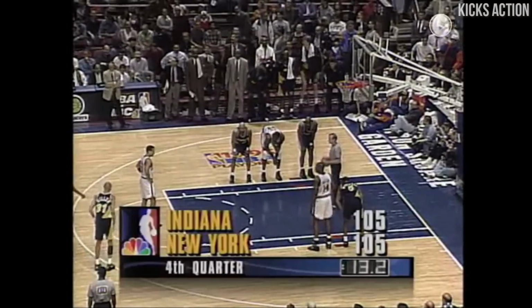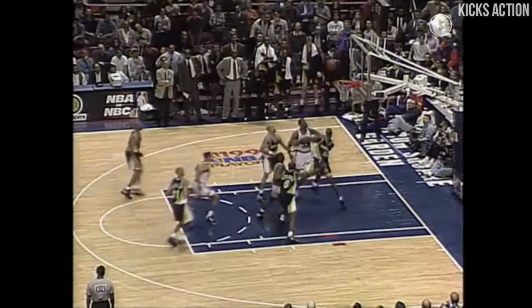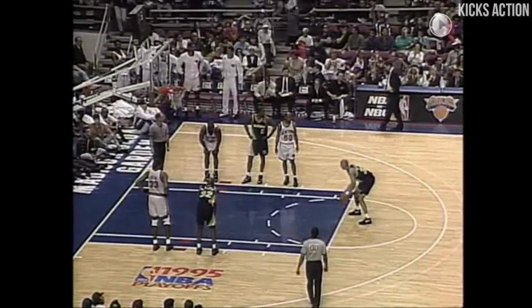Neither team has a timeout remaining to win this game. Last time, similar situation, Anthony with the offensive board. A make is okay for the Pacers. Starks misses, batted around. Ewing has it, his shot, no good. Reggie Miller, the rebound and a foul with 7.5 seconds.